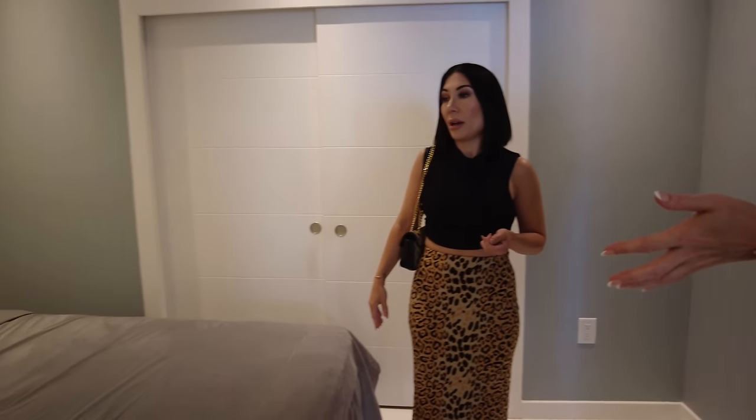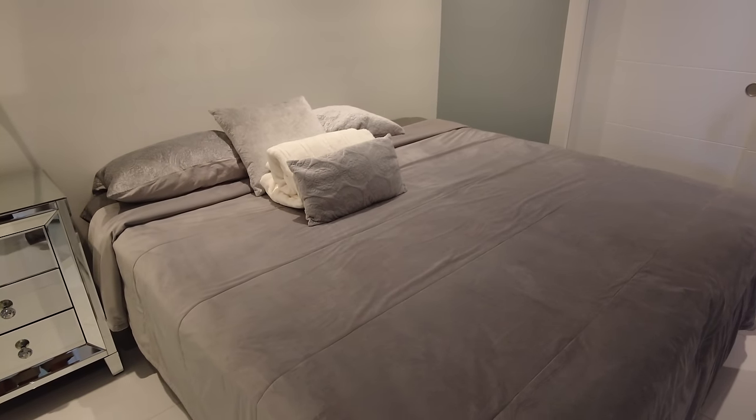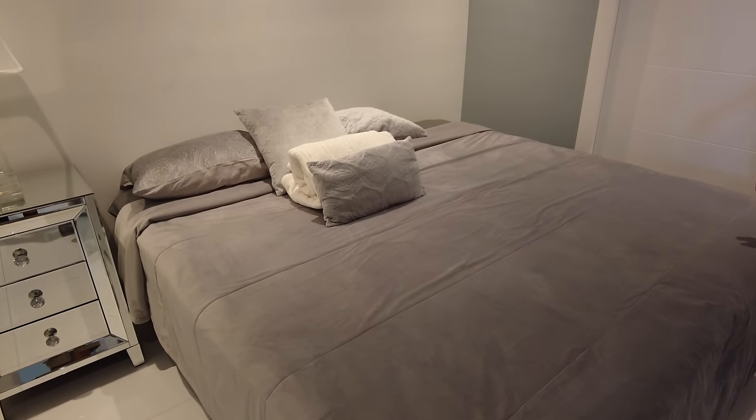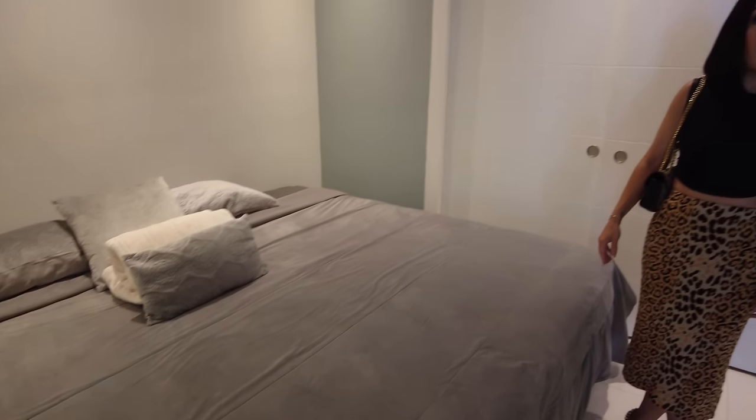This is a very large bed, so nice. I'm pretty sure it's a king size bed. Does this bed come with the unit too? It does. And it's being sold as a one bedroom, which is actually technically correct.